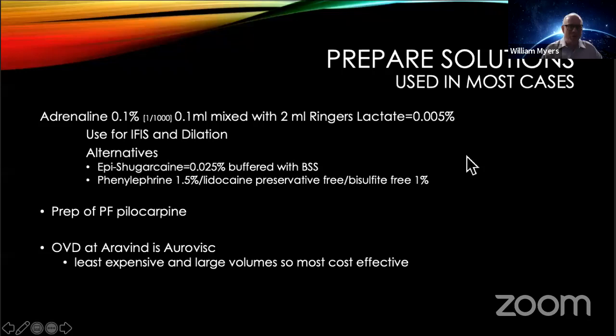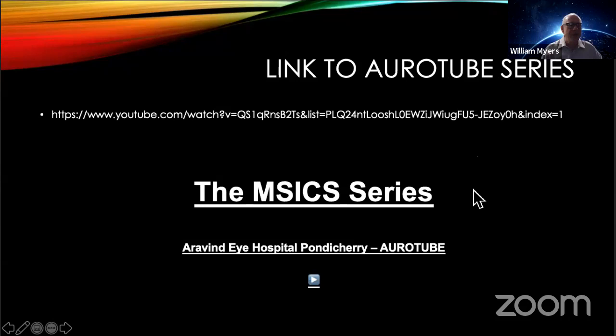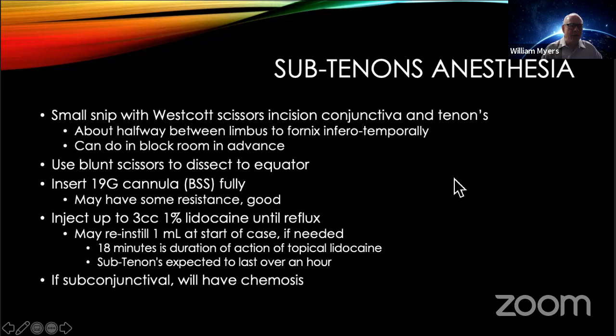The Orotube series has already been discussed. They use sub-Tenon's anesthesia. There's a great video on the Pondicherry Orotube site. I recommend everybody look at that. This is a great alternative for direct visualization of placing posterior anesthesia rather than using a retrobulbar or parabulbar block. It incorporates a large cannula inserted around the globe past the equator slightly with 3 cc's given. So now we're into the real steps of the procedure.